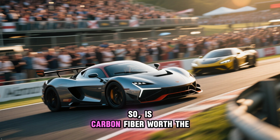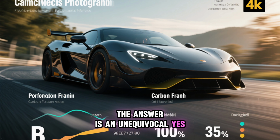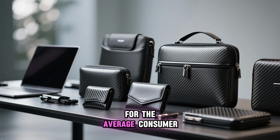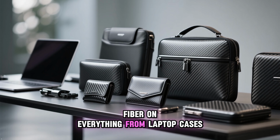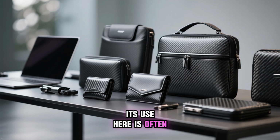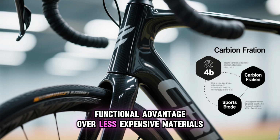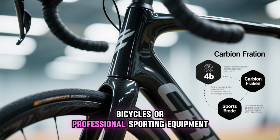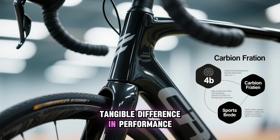So, is carbon fiber worth the astronomical cost? For a multi-million-dollar hypercar or a competitive racing team, the answer is an unequivocal yes. The performance gains are undeniable and essential for staying at the top of their game. For the average consumer, the answer is more complex. While you can find carbon fiber on everything from laptop cases to wallets, its use here is often purely aesthetic. It adds a premium look and feel but offers little functional advantage over less expensive materials. However, in areas like high-performance bicycles or professional sporting equipment, the weight savings and stiffness it provides can make a real, tangible difference in performance.